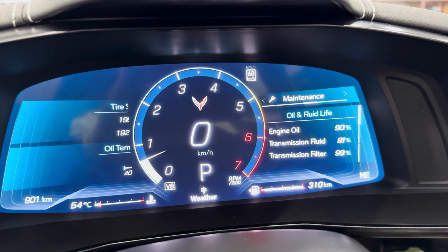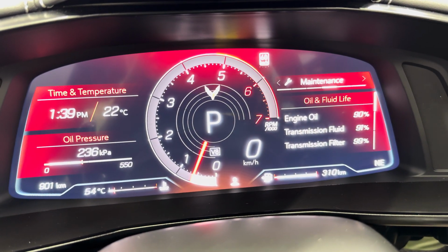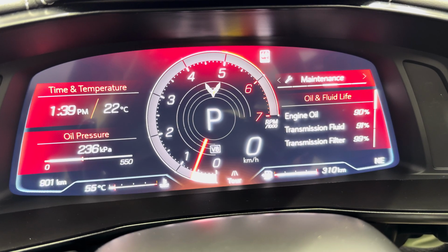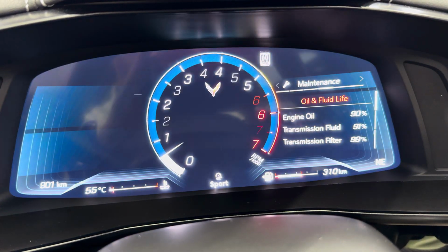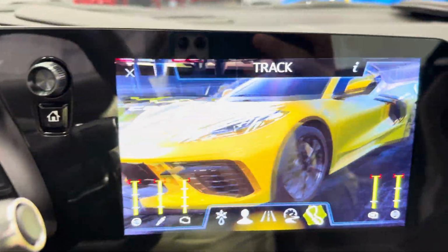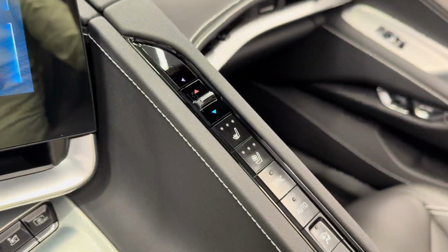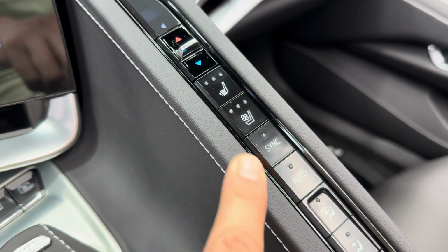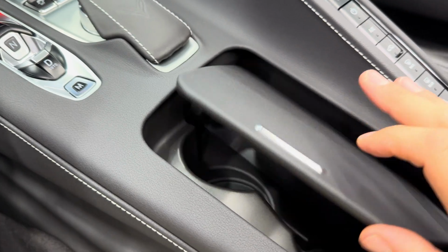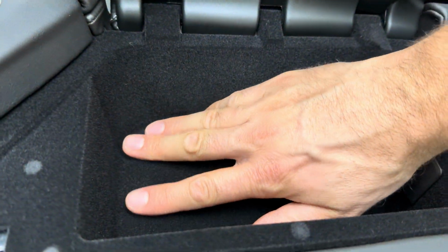So we have weather mode. We have my mode, so you can customize that one. And you can see the metrics are changing there when I turn it. Then we have tour mode. We have sport mode, and we have track mode, so you can see it's also changing the metrics here when I turn that dial. Over here we have your climate control tower. We have dual zone climate control, heated and ventilated seats. Here's your two cup holders in the console here. Put my hands, you can see the depth, and we got media ports there.